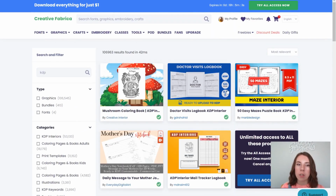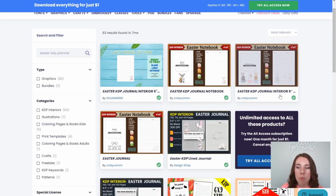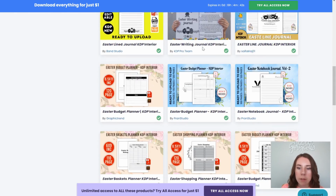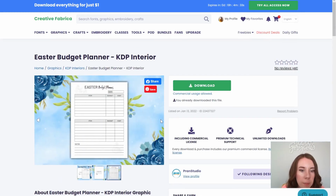Okay, so we are going to be looking for an Easter notebook of some sort, maybe a planner. So I'm going to come up here and type in Easter KDP planner, and we're going to see what we get. We've got a couple cute notebooks. These are fun, super cute. I'm just going to keep scrolling through, find what I like. That's fun. Okay, Easter budget planner. Okay, this one's super cute. Perfect, I like this. So we've got a this book belongs to page, item, budget, cost, notes, perfect. I love the style. This is perfect. Okay, so this is what I'm going to go with. As you can see, it includes the commercial license, so I can totally use this.